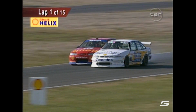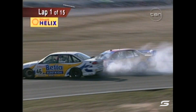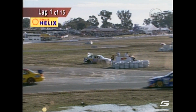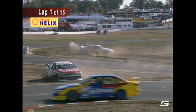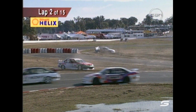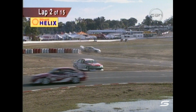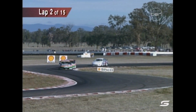Let's look at this on the Shell HELIX replay. Faulkner moving across and bang! Johnson just held his line. And Faulkner's gone for a huge lose right across the infield. Well, he was lucky. Oh, how lucky were those marshals, the officials, as he may have just made the slightest bit of contact. I don't think he did, though. His boot came up. Longhurst went off as well, and so too did Murphy. We can't get a shot of that. We don't have the shot on screen, but Murphy went off there as well.